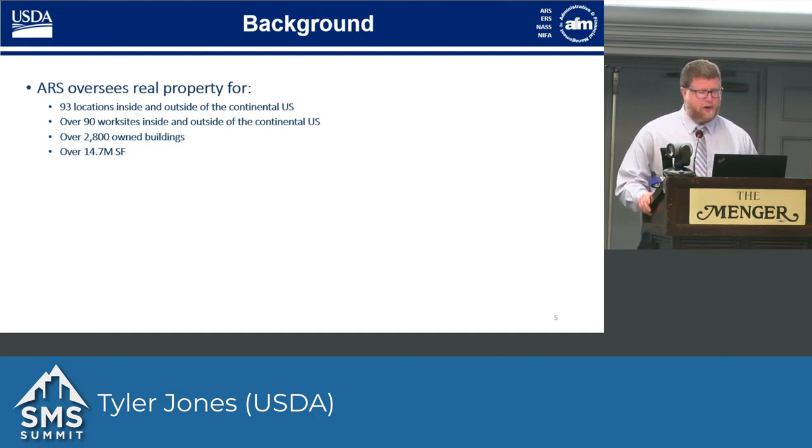We have 93 locations, CONUS and OCONUS. There's only 2 outside of the continental U.S., and I think that's Hawaii and Puerto Rico. And then we have another 90 work sites that are associated with those 93 locations. There's over 2,800 owned buildings and 14.7 million square feet, which in the grand scheme of things of federal agencies that are in this room, that's pretty small, but it's important to us.